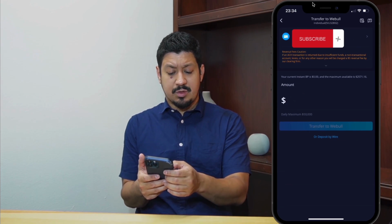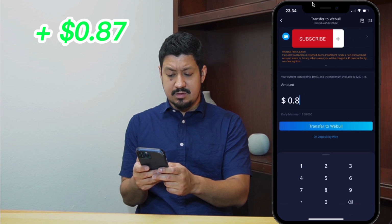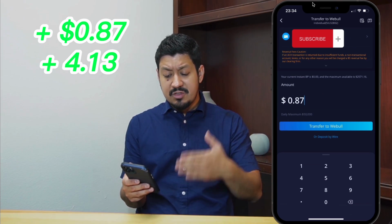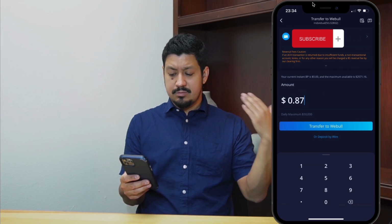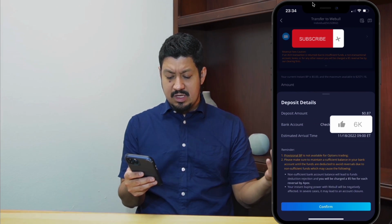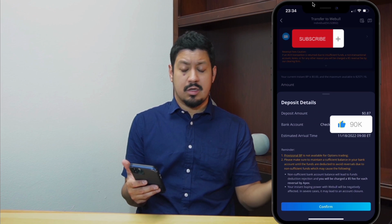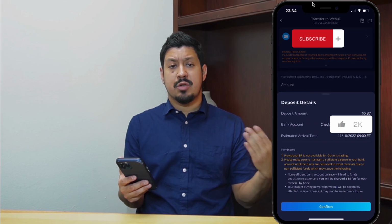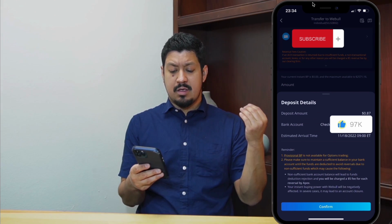And I'm just going to click that I want to deposit 87 cents. By depositing 87 cents plus the $4.13, I'll have a total of $5. So let's go ahead and click transfer to Webull. Okay. It's basically telling you to make sure you have this money in your checking account. Otherwise, you're going to get a fee if they try and pull the money out and you do not have that money available. So I'm going to deposit the 87 cents and confirm this deposit.